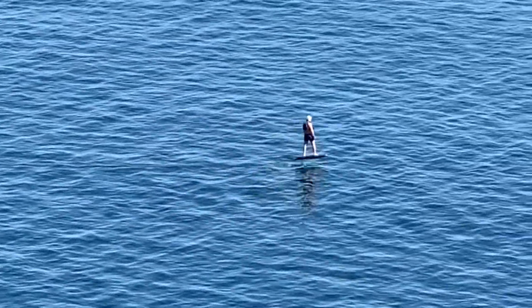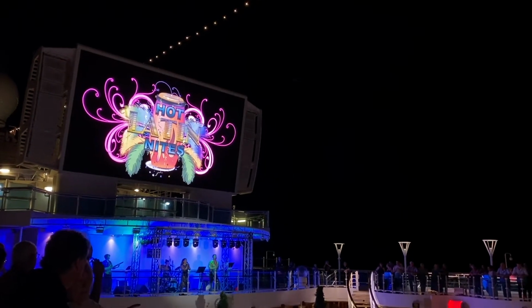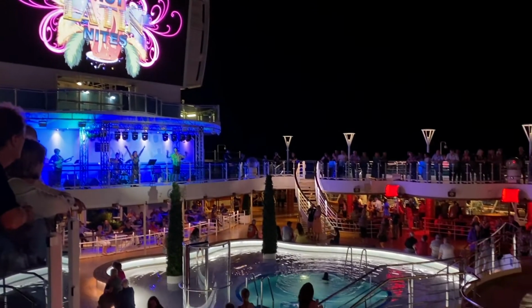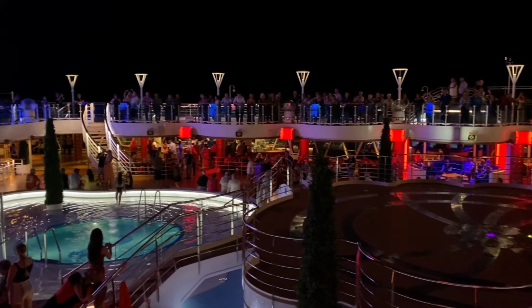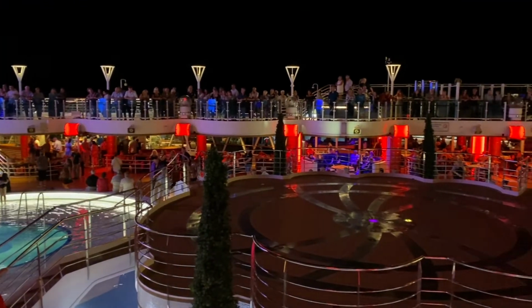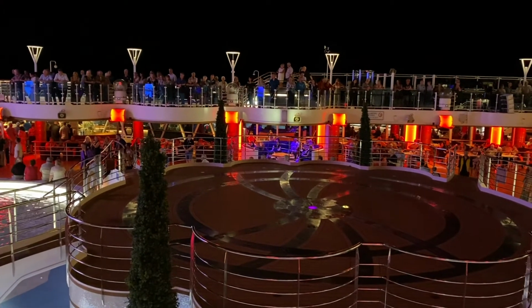Although Majestic wasn't scheduled to arrive in our next port of call, Port Douglas, until the next day, the distance between ports was so short that it only took her a couple of hours to sail there. Majestic anchored off the coast of Port Douglas just after 9 p.m, and then the ship's Lido deck turned into Party Central. The ship's singers and dancers came together for a spectacular deck party called Hot Latin Nights.